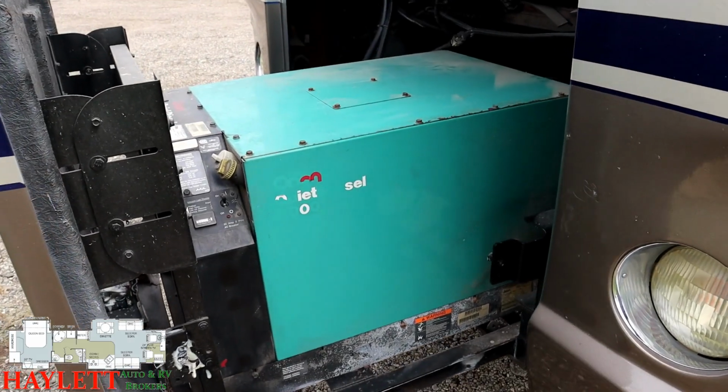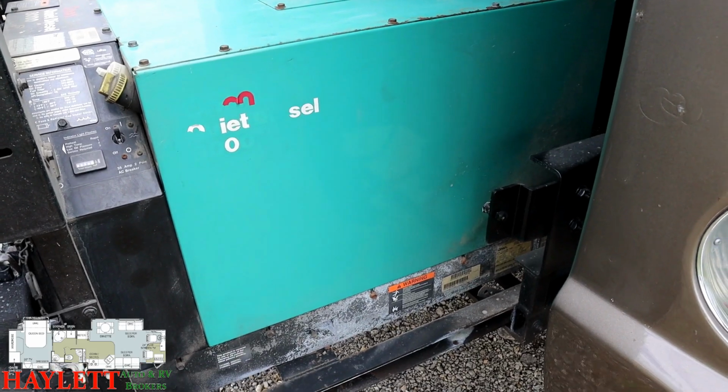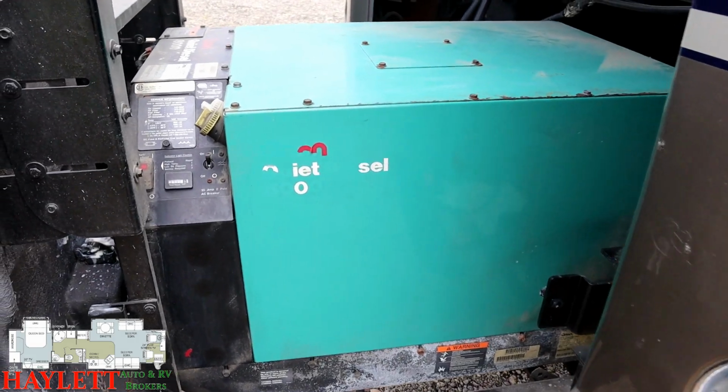8,000 quiet diesel generator, and I don't know if you're hearing it, but it is running right now. Now it's not under a real heavy load, so it hasn't really had to amp up, but it's running like a top.